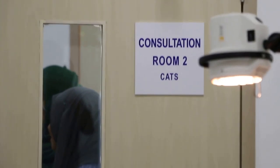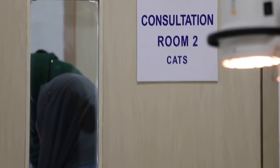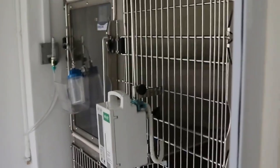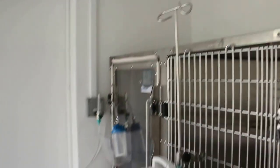And there's a consultation room for cats. We have one room for dogs and one room for cats. This isolation room with oxygen, infusion pump. Switch on the light, the opening light. Which one? Opening light.